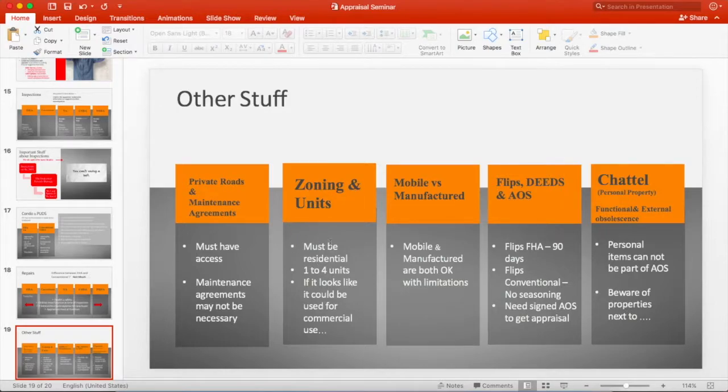Red flags would be if it looks like it could be used as a commercial property. That might be an issue. 25% or less, I believe it is, has to be used for commercial. So it has to be residential, 1 to 4 units. And again, pretty much you don't want to have a storefront. A parking lot is probably going to kill the deal. Houses don't have parking lots. Commercial properties do. So a parking lot is a big red flag there as well.